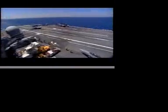The U.S.S. Ronald Reagan, named for a president known as the Great Communicator. This ship communicates one of his most well-known philosophies loud and clear. Peace through strength. A lot of strength.